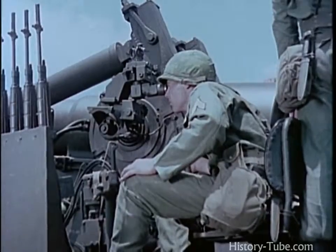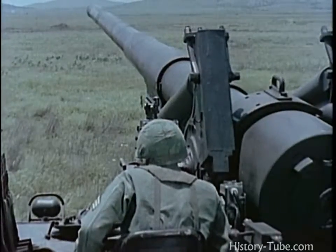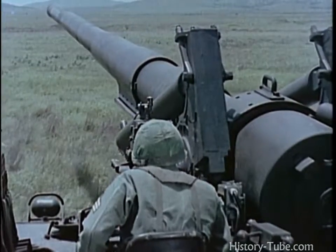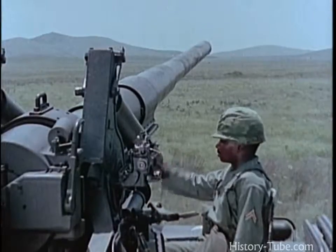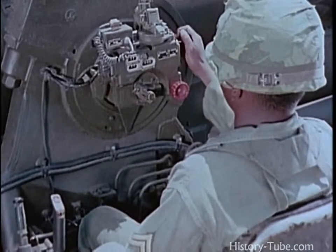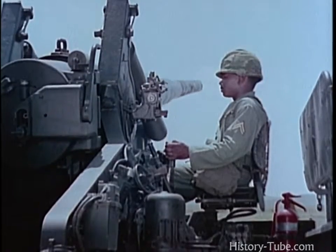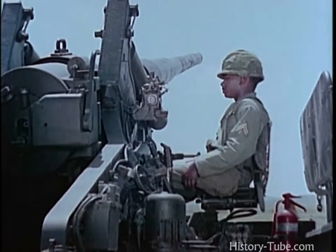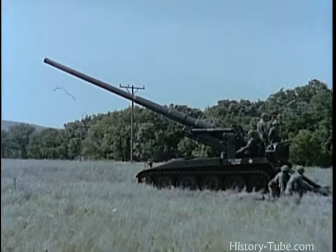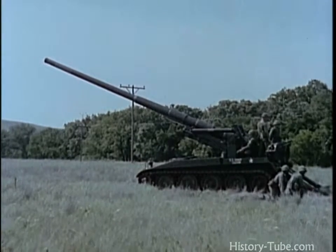The right and left limits of the hydraulically operated traverse, 533 mils, are the same as those for the 8-inch howitzer. A maximum elevation of 1,156 mils. The variable recoil and rate of fire are the same as the 8-inch howitzer. The maximum range of this corps general support weapon is 32,800 meters.